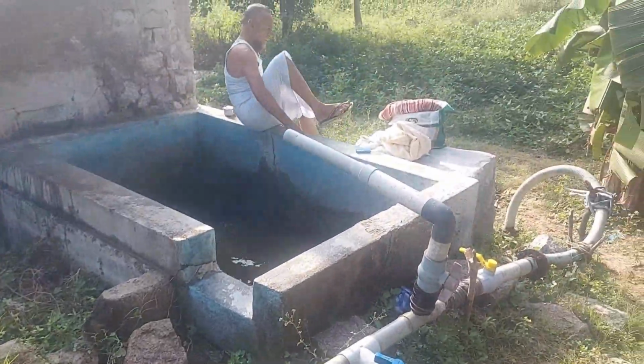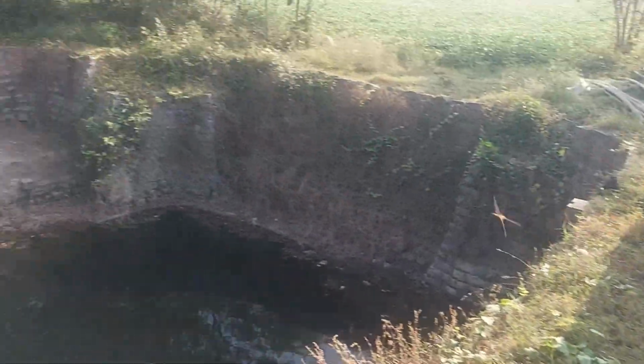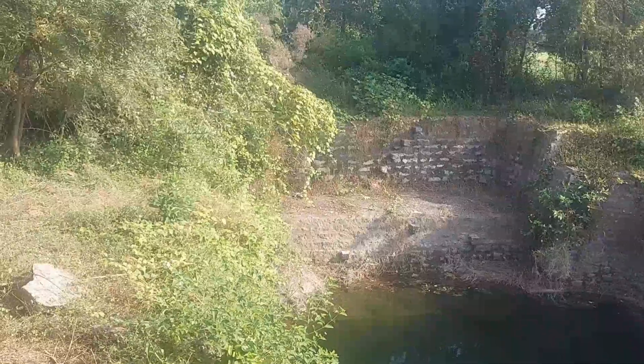Look at this guy, he's going for a bit of skinny dipping and all that. Yeah, he's getting ready to have a bath. I'm not going to show you everything else, but it's time for me to do that as well.